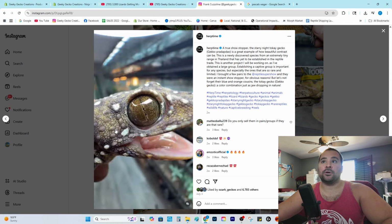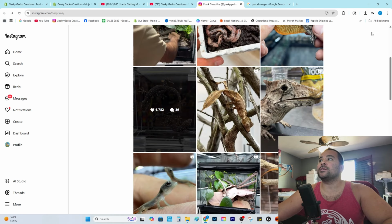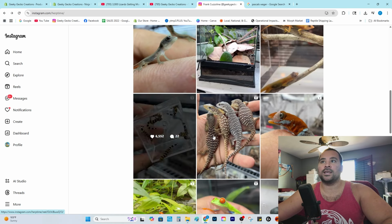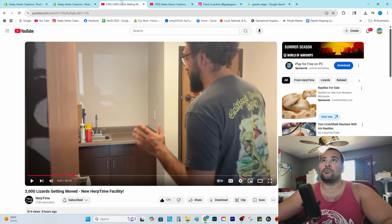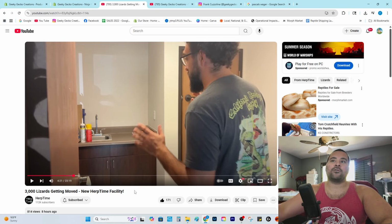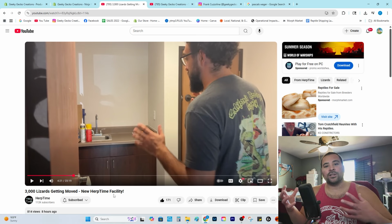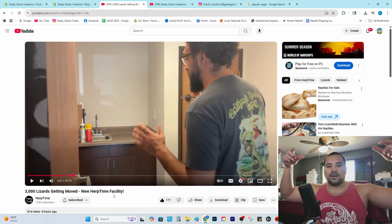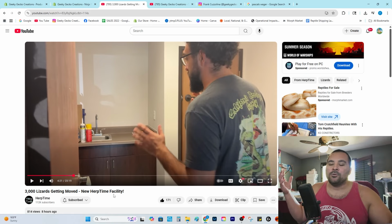But these are imports, right? I mean, maybe these are captive, I forget, but he works with a ton of imports. He imports a lot of stuff from all different kinds of collections all around the world. So when you do that, you definitely want to have a quarantine room. And even to a certain degree, that's really hard because the air ducts and the air system are probably all connected in the facility, but you want to do what you can, right?